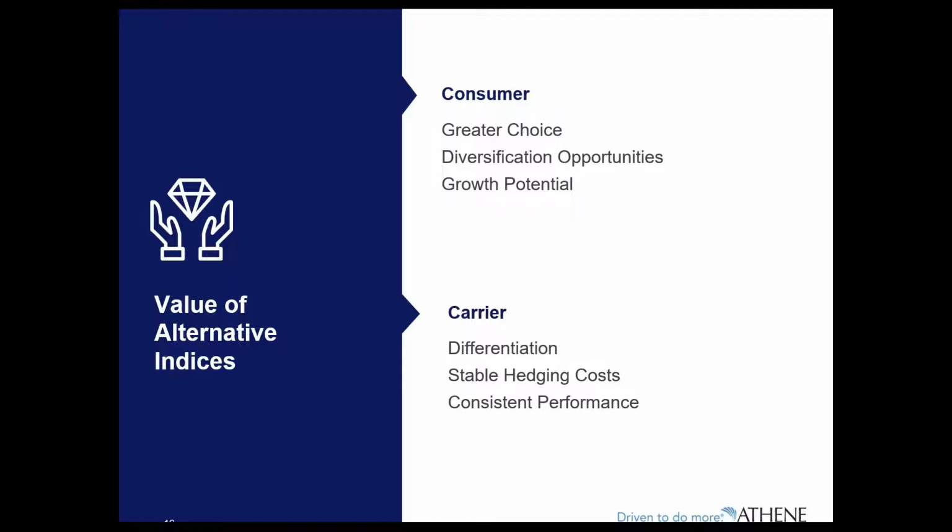So next I want to go through a few key points related to the value proposition for alternative or custom indices. We believe strongly in the value of alternative indices, and that's why we put so much energy into incorporating them into our products. And there's really a whole separate presentation on why alternative indices have become so popular within FIAs, but I'll just hit on a few key points here.